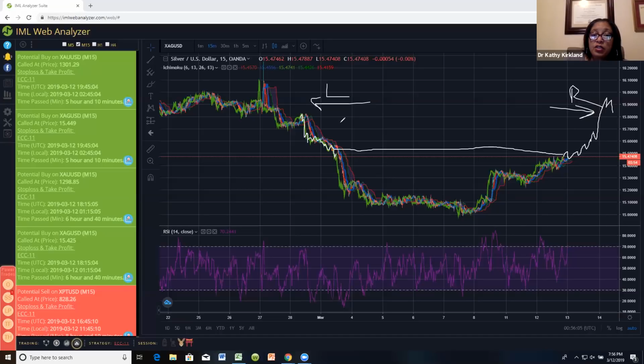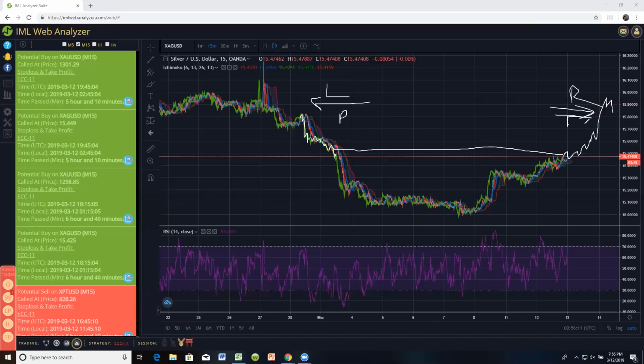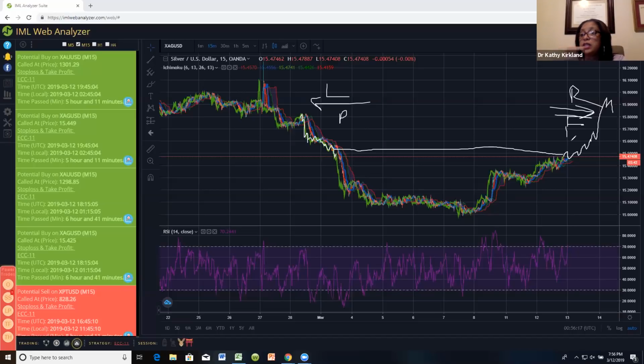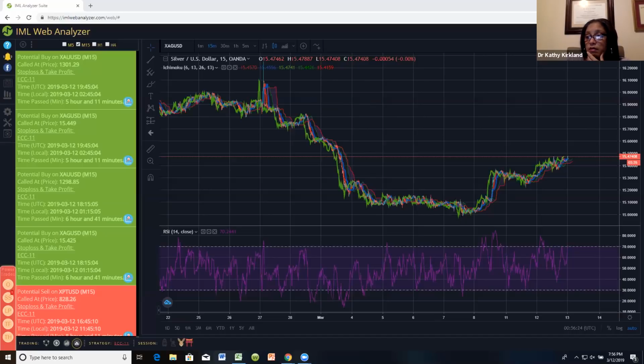So basically, you got to look to the past in order to see where the market is going in the future. And you can make a whole lot of money off of it. And this is how I trade it. This is how I made this money. Yes, it's really just a pattern. It repeats the same pattern over and over again.